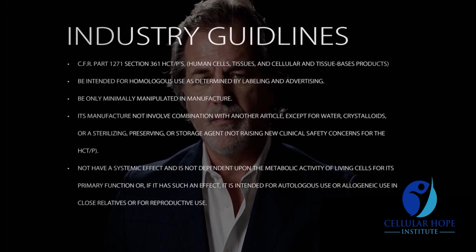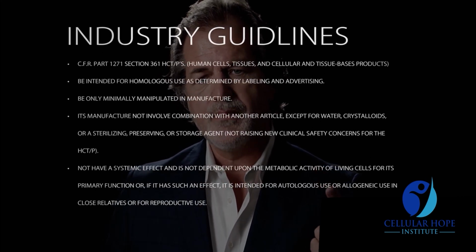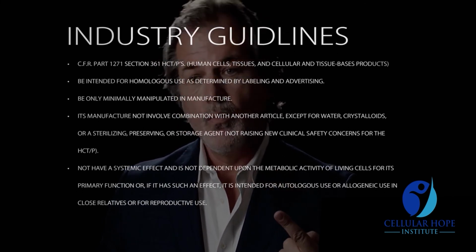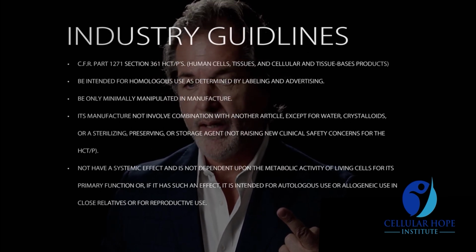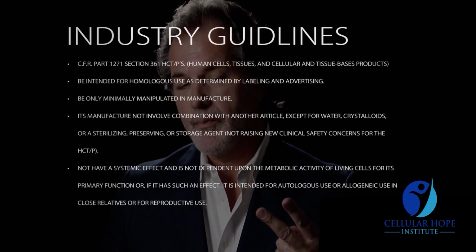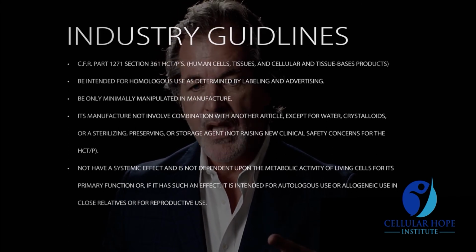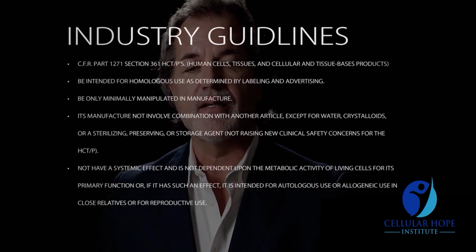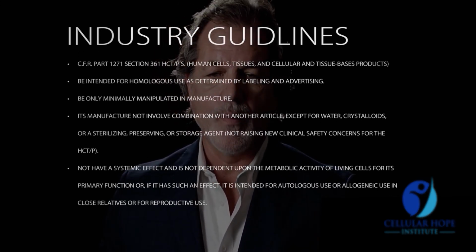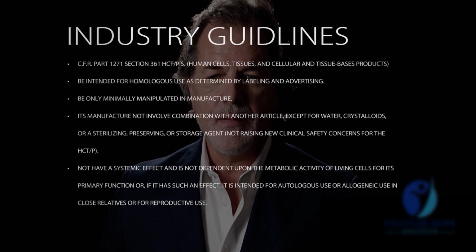It's very straightforward stuff, and it's very easy to explain. Basically, there are 4 criteria that we need to meet. Number 1, must be intended for homologous use as determined by labeling and advertising. Homologous use means that it's the same thing that these cells do in the body. Well, that works, and that's exactly what these cells do: anti-inflammatory, immunomodulatory effects. Number 2, be only minimally manipulated in manufacture. Ours is a completely mechanical procedure. It is considered minimal manipulation. Number 3, cannot involve the combination with any other products other than for sterilization or cryopreservation, and we fall into that category. And number 4, not have a systemic effect and not be dependent upon the metabolic activity of other living cells, and we fall into that criteria. So we firmly fall under Title 21, Code of Federal Regulations 1271, Section 361.